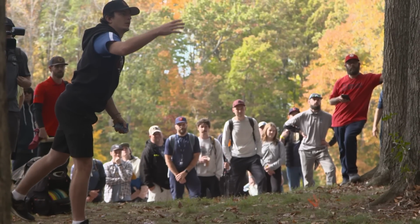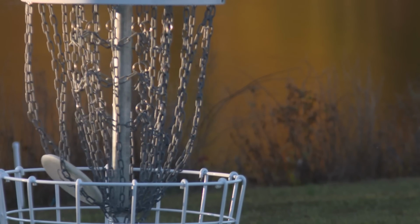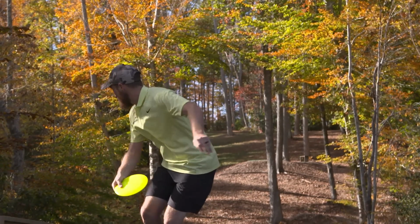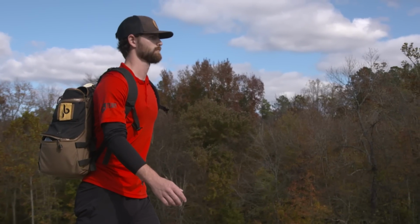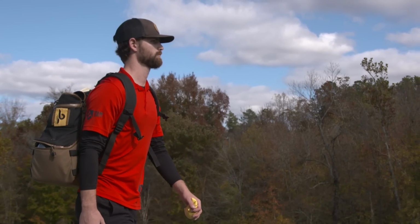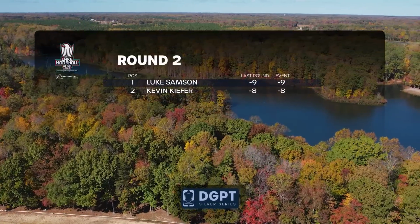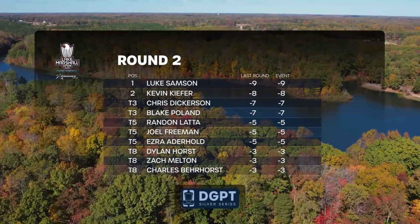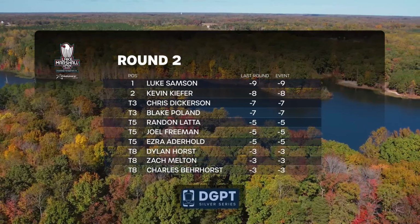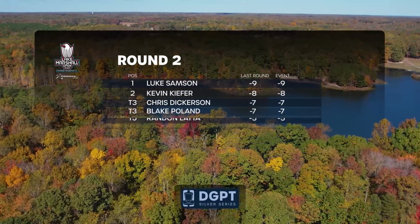That would be amazing. Leading the pack, we got Luke Samson, Kevin Kiefer right behind him, Chris Dickerson, and Blake Poland also on the card. Should be a treat. Lap 2, see what they learned about the course in round 1, see if they've got any changes in the game plan. Typically we'll see slightly hotter scores day 2 than day 1, especially when we have pretty much identical conditions. But the wind was gusting a little bit today, so depending on what time you step up to throw, it could affect you more or less. Yeah, a little cooler too.